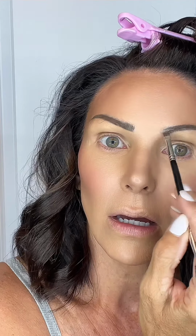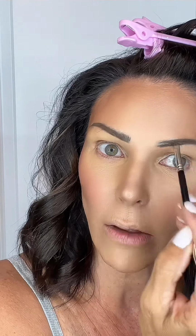Okay, and I'm going to go underneath. I never use a brow gel, setting gel, any of that jazz, because y'all, there's nothing to set. I used to have huge eyebrows when I was in my 20s and teens, but then I went through that epidemic where you plucked them all the time. Okay, here we go. Pray for me.